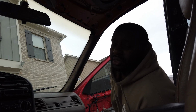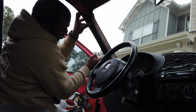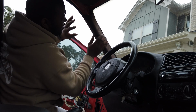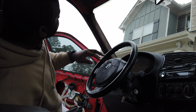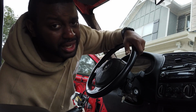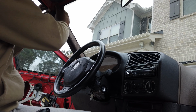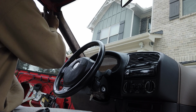They're faded as hell, but they look better than nothing. It's probably gonna fall out too. Clips are broken, and I don't have a roof, so they don't really have anything to attach to. Actually, shout out to Wish for my 50 pack of 3M tape. Snuck a piece in here. And I don't know, it might work.